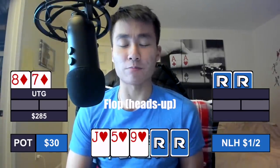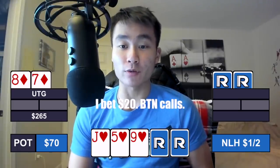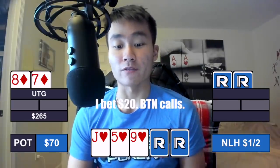The flop comes Jack 5-9, all hearts out there, and I'm first to act. Here, playing against the short stack, should be checking all the time, so for that exact reason, I go ahead and bet. I bet $20, and considering he's a short stack, probably going with his hand a majority of the time, he makes the call for $20, and we're off to a turn.